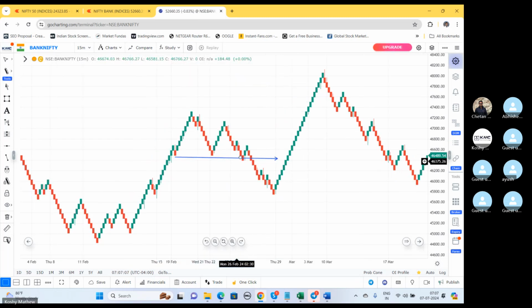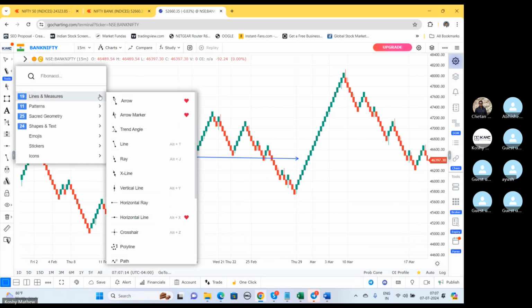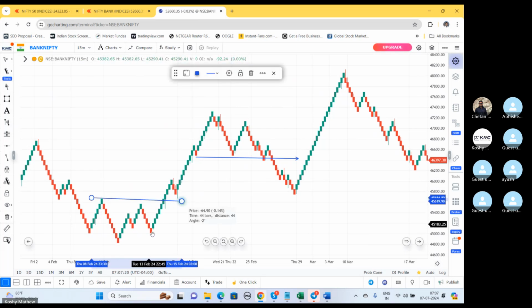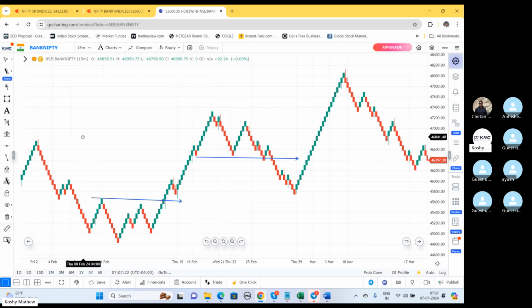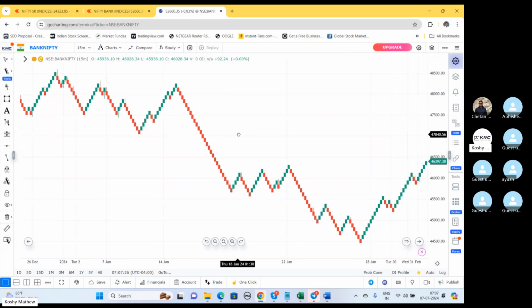Market came down. W pattern, market went up, and this is a baseline. Market really went up. So you can use Renko charts for that.